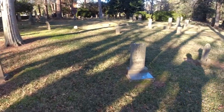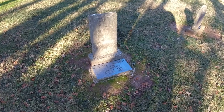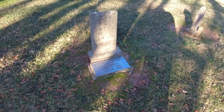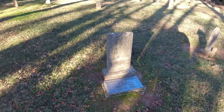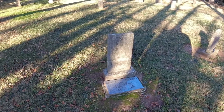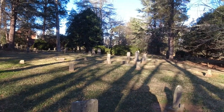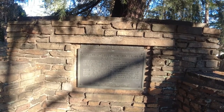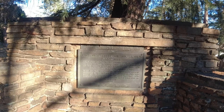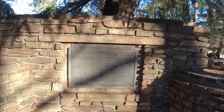And this one had a new marker in place here. Right here, Seagraves, 1841 to 1880. So hard to tell what that marker there used to say. But yeah, the old cemetery. And here's a placard: Old Fourth Creek Burying Ground, 1756 to 1888. There you go. So it dates back pretty far.